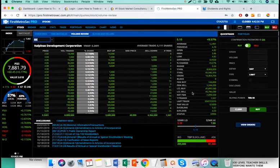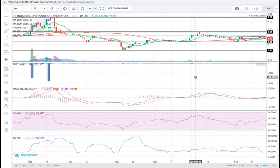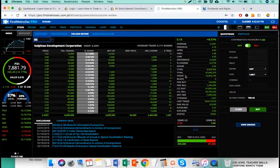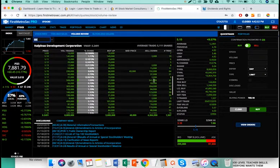Before that, let me check first the net foreign trade. It's not even worth mentioning. It's net foreign selling today, by the way, 1 million pesos. Very, very insignificant amount. So we're not going to factor in the net foreign trade in my overall sentiment.